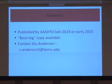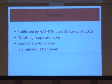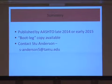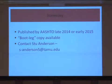So this document's going to be published by AASHTO. This is a little bit different. NCHRP often publishes their own reports, but if you know anything about AASHTO, they vote on documents and they have to get a certain level of approval before they come out under the AASHTO label, if you will. So it looks like 2014, early 2015 right now is the target.